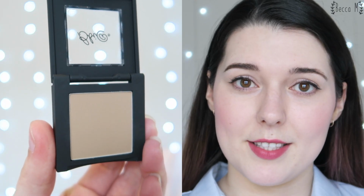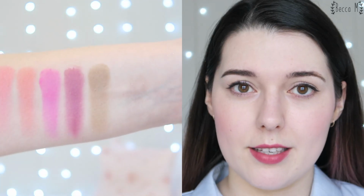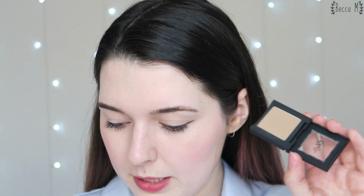Number 7 is the darkest of the 3 contour shades, I think. The 3 contours are very similar in colour, so it is kind of hard to tell. But I believe that number 7 is the darkest and the most warm toned.